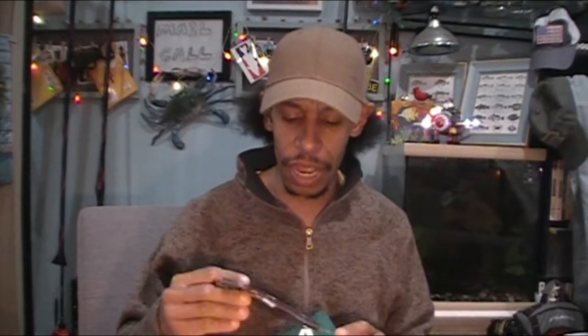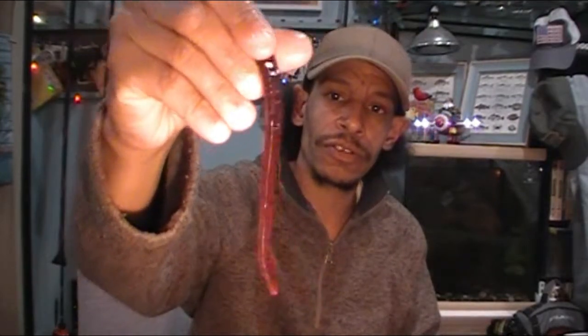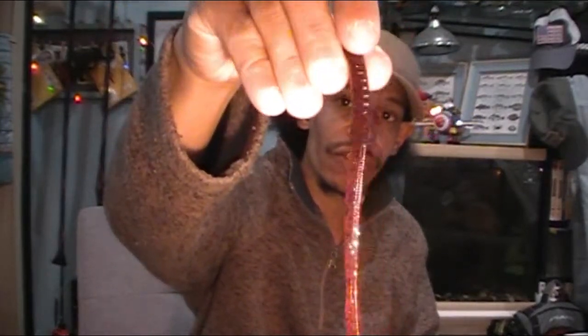Next, the Xzone Lures MB Fat Finesse Worm. All right, so I got an Xzone, or commonly we get these in a lot of the other boxes. This one is the Fat Finesse Worm. It's a 12 count in Red Bug. It's a color I do like. Red Bug is another good color for sight fishing in the spring during the spawn. And it's always a good color to fish anytime because red triggers fish.